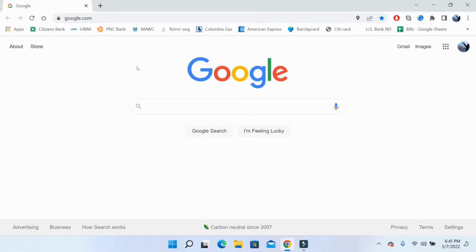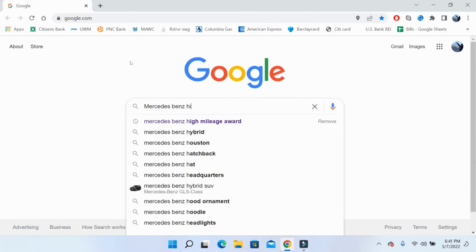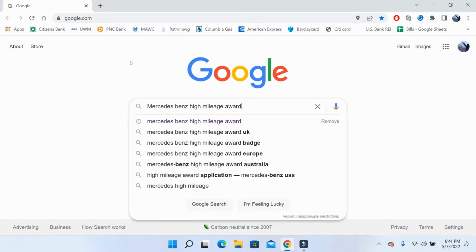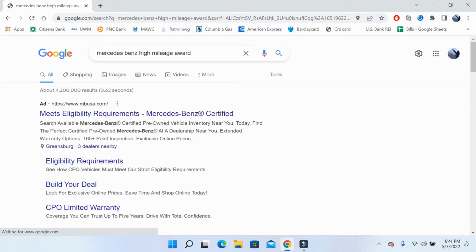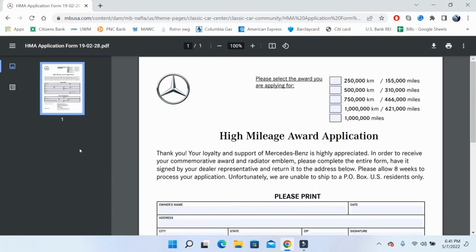Okay, so here's what you do. You go to Google, you type Mercedes Benz mileage award. Here you got mbusa.com. I think if you come down there, here you go. mbusa.com, classic car community, high mileage award application. Click on that, and there you are.